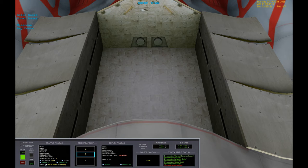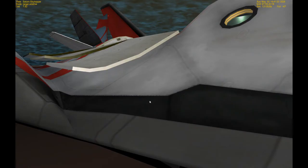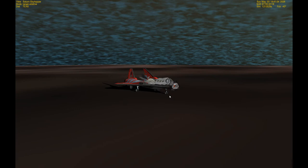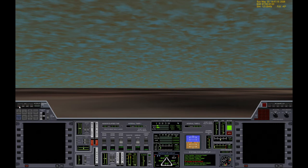Why didn't I make that part of the checklist? Payload latched in bay. Got him. Okay, so just to confirm, the entire base is now on board the Saturn Skyhopper. We're good to go. And that is it.